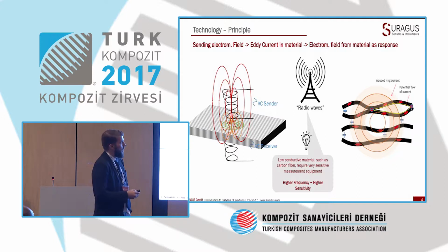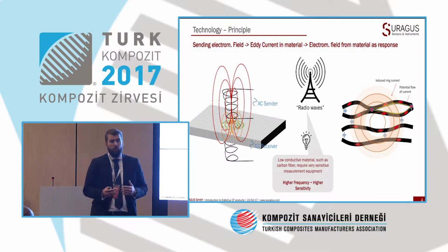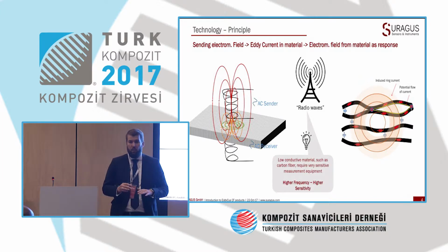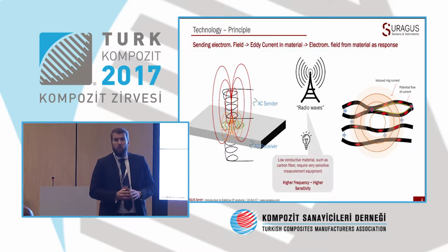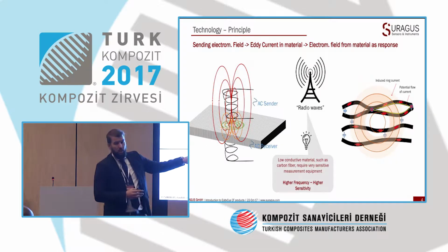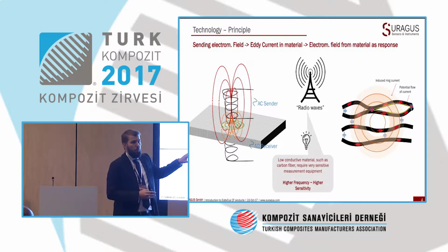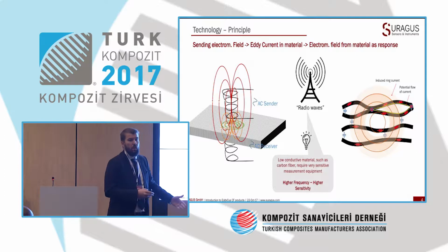What we can do very well is see the fiber orientation. So if you have a material having several plies, let's say 0 degree, 90 degree, 45 degree, we can check for every direction there is in that material. And this is why we use the physics, because the currents, once they are induced into the material, flow with the direction of the carbon fiber. This is why we can see that very well.